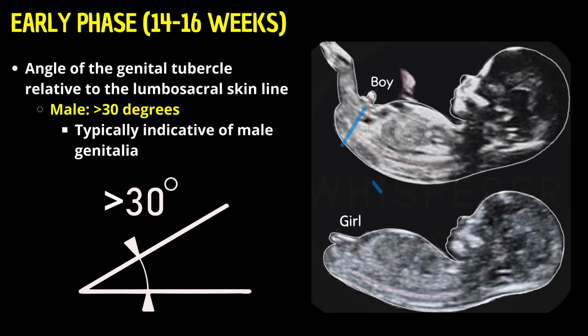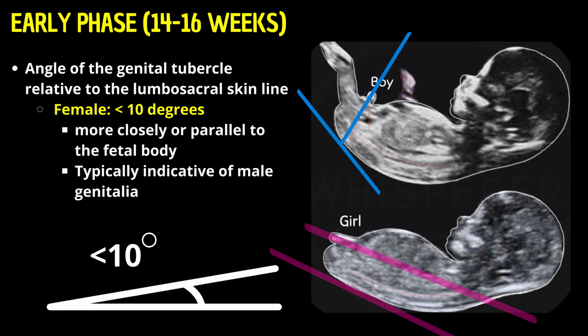For male fetuses, if the genital tubercle protrudes at an angle greater than 30 degrees above the lumbosacral skin line, it is typically indicative of male genitalia. This means the tubercle points upward, deviating significantly from the baseline, which aligns with the expected anatomical development of a penis. Conversely, for female fetuses, the genital tubercle angle is less than 10 degrees relative to the lumbosacral skin line. This presents as the tubercle aligning more closely or parallel to the fetal body, suggesting the development of the labia and clitoris rather than protruding outward.